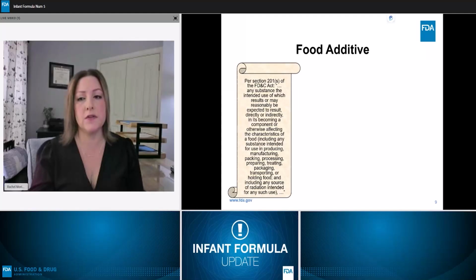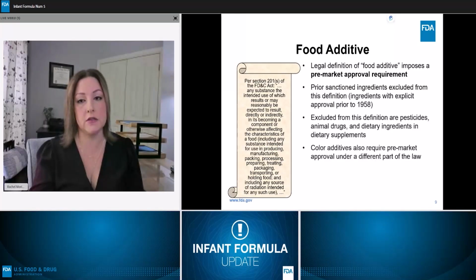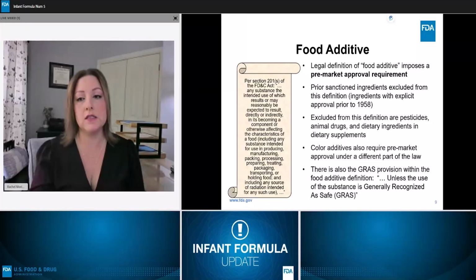As the purpose of the legal definition of food additive is to impose a pre-market approval requirement, there are several exceptions to this definition. This definition excludes ingredients that are prior sanctioned, or in other words, were approved for use by FDA or the U.S. Department of Agriculture prior to the food additive provisions of the law. Additionally, pesticides, animal drugs, dietary ingredients and dietary supplements, and color additives are excluded, as other legal pre-market approval requirements apply to these. Now, within the food additive definition is the GRAS provision, unless the use of the substance is generally recognized as safe.